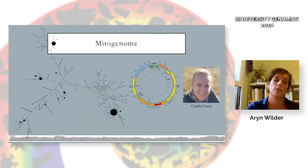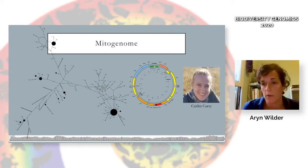A mitogenome was not previously available for this species, so Caitlin Curry from our group was able to pull the mitochondrial reads out of the PacBio data and assemble one de novo. And we can use this to help us understand the evolutionary history of the maternal lineage in this species.